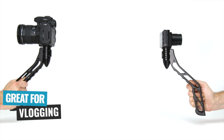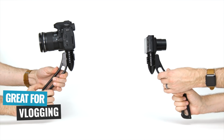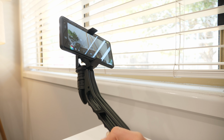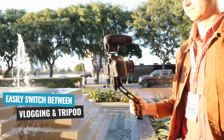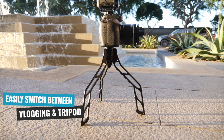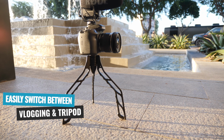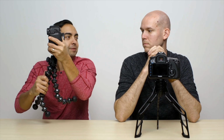This thing is amazing for vlogging, whether you're going to be using your smartphone, a GoPro, or even a much bigger camera as well. It's made of really high quality materials and it is so comfortable to hold in your hand. So you're able to quickly and easily with one hand switch between vlogging mode or walking around with it to flicking the legs out and sitting it down on a flat surface one-handed, which is just insane. Now this tripod is really changing the game when it comes to creating video content on the move, and it's really started to take over the space with Joby and those bendy tripods.